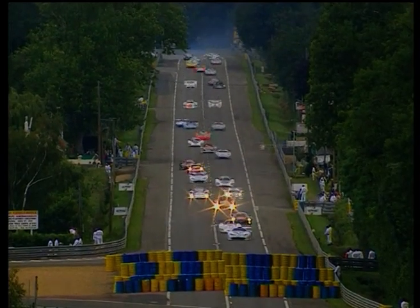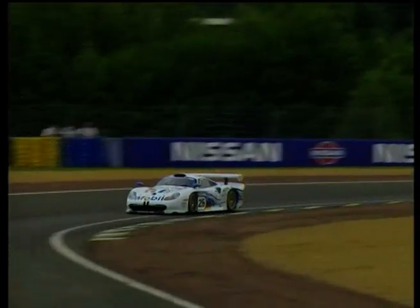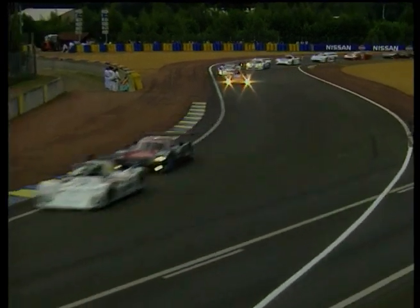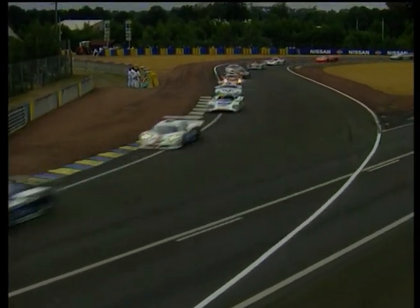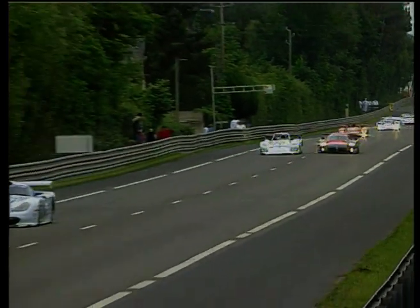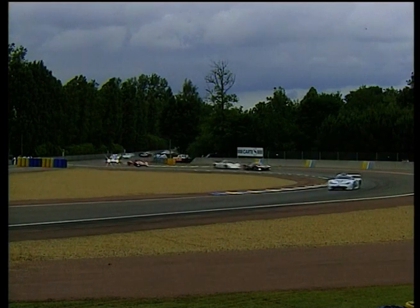Bob Wallach sets the pace in the number 25 as the field starts to separate. Through the first chicane, the Porsche GT leading. Then comes the Joest Porsche, followed by the Nissan. Bob Wallach starts to pull away, and behind him, van der Poel takes on Alboreto, trying to pass for second place. He does.